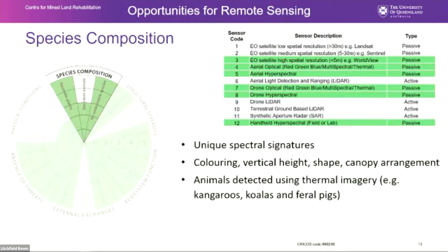It's probably a bit hard to see that top right table there, but I've got a number of sensors, and they're color coded for what the most appropriate sensor is, we think, for measuring these sub-attributes. So the species composition, desirable plants and non-desirable species are well suited to remote sensing using unique spectral signatures and unique coloring, vertical height, shape and canopy arrangement of the desirable and non-desirable plants. Desirable animals can be detected using thermal imagery. So that's, for example, kangaroos, koalas and feral pigs.